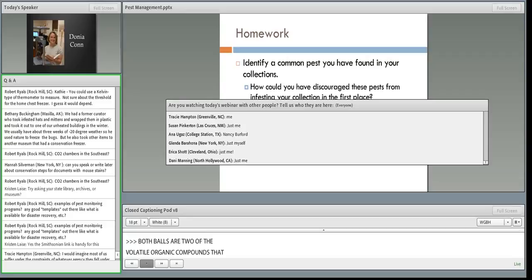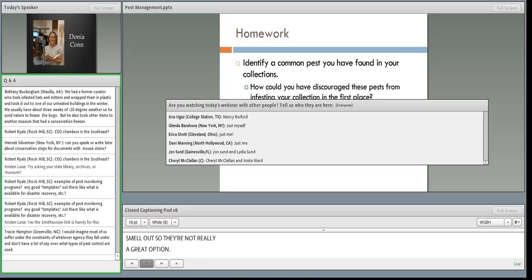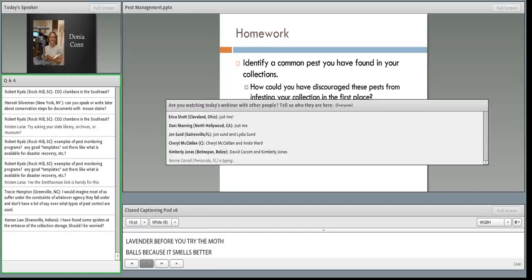Another historic method of keeping the moths away is actually lavender. So I tend to tell people, try the lavender before you try the mothballs, because it smells better. But again, make sure that you're not having the lavender in direct contact with the collections materials, because it does get dusty when it starts to break down.